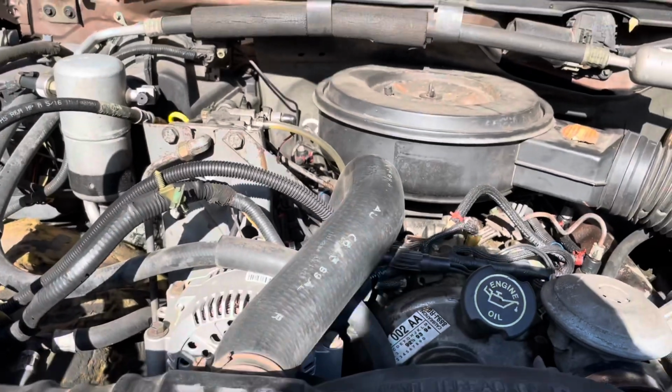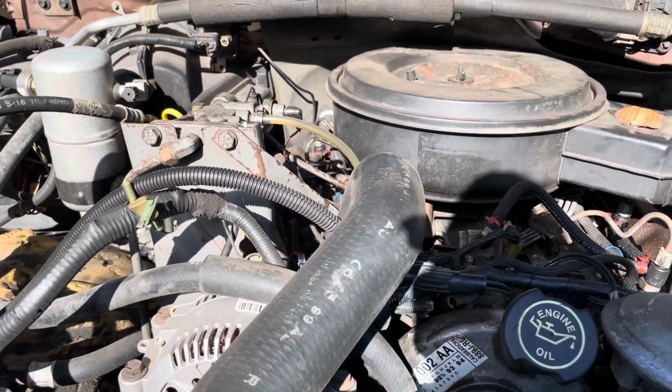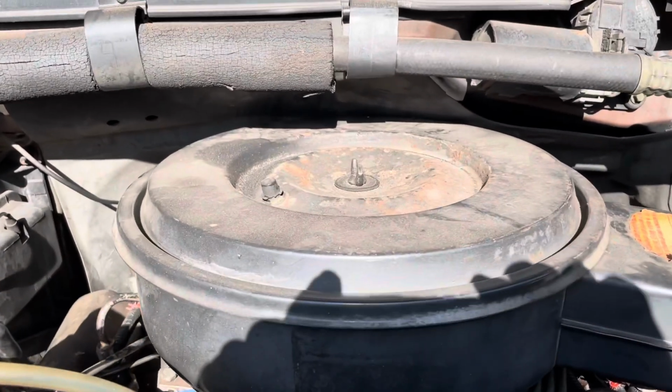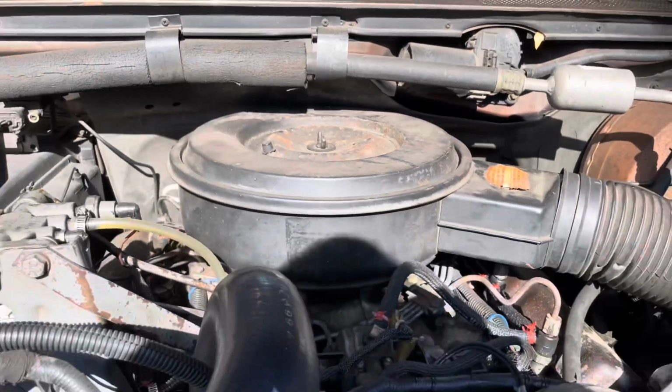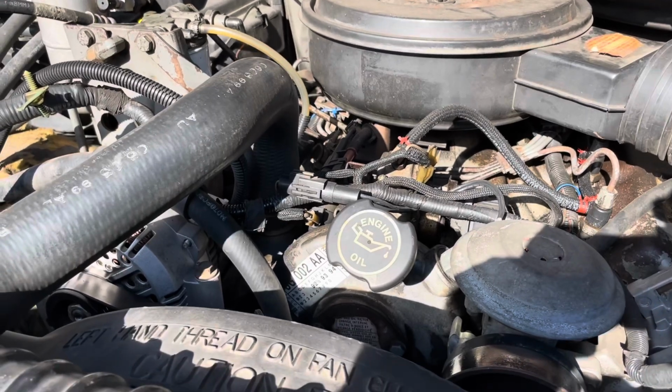Not too bad. The changing out of those particular items isn't exactly a difficult procedure. It just requires removing that big old air cleaner right there, which, as you can see, a single wing nut will do the job. It just removes and pulls right out of the way.